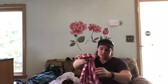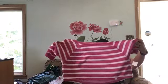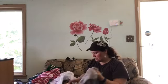This is Hollister, and their price was $10. It's just like a thin knit, super lightweight crop top, but sweater type material. $10, so I paid $1 for it. And I'll probably just sell that for 10 bucks.